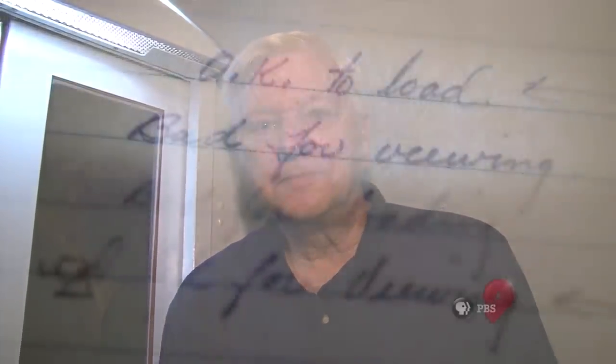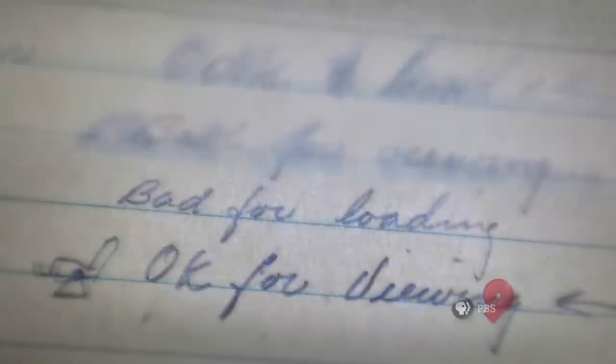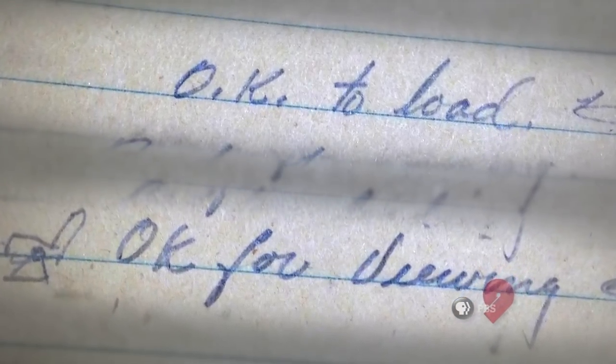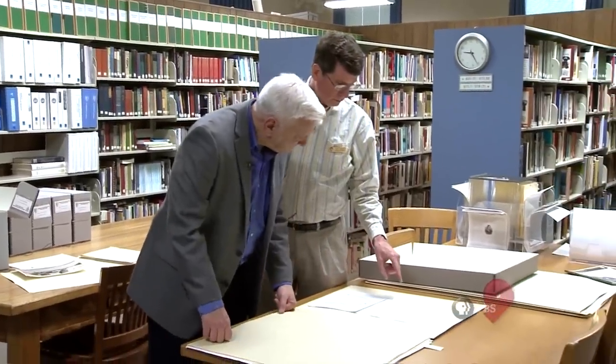And as Dick Bowser sat at his drafting table, he literally spelled out the problem. Ideas that were okay for loading were bad for viewing. Others were bad for loading, but okay for viewing. His goal: a system okay to load, okay for viewing. So these are showing when he was doing multiple elevators.